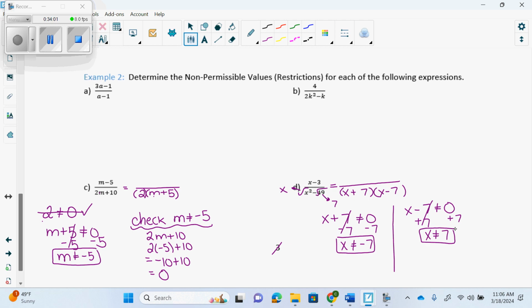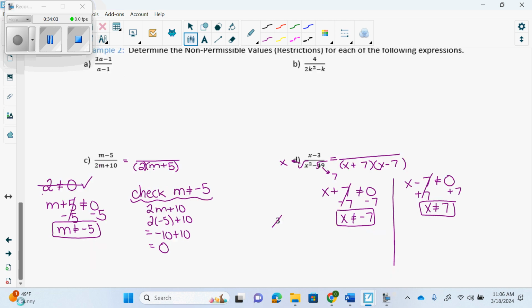Now I personally want to check them. If I plug them into the denominator, how do I check it? If I plug them into the denominator of my original, it should equal 0. Yes? Because we're saying x can't equal negative 7 because it would make my denominator 0. And we're saying x can't equal positive 7 because it would make my denominator 0. So can I not check and see if it makes my denominator 0 to see if I'm right? By plugging it back into the original? The original denominator is x squared minus 49.